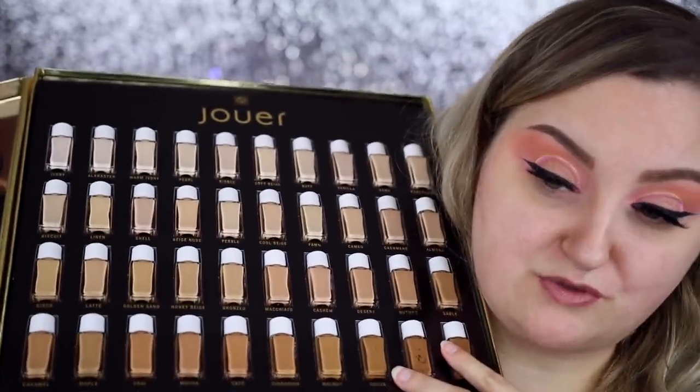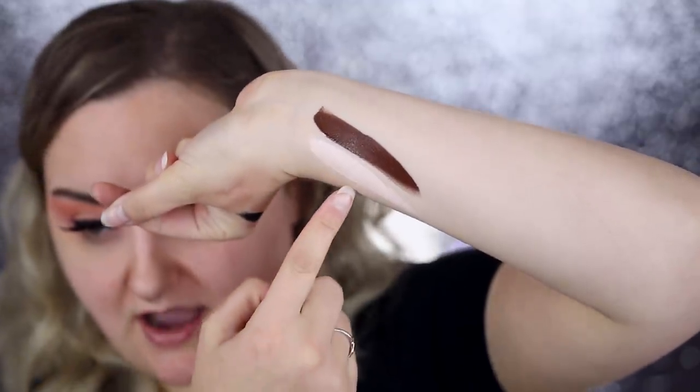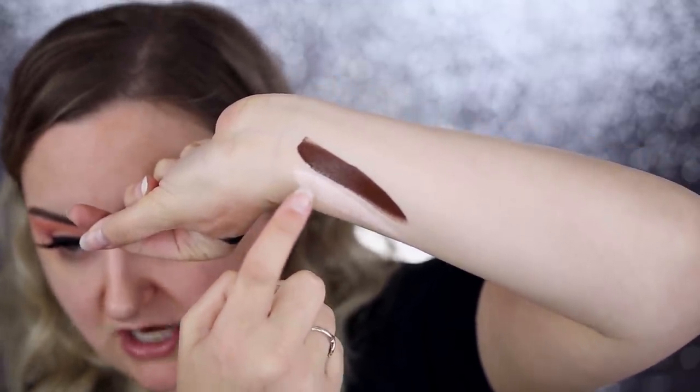I've never used this before. I've seen other people using it. I don't know if this amount of foundation is enough to cover my whole face, but I think it is. So I've got a ton of different shades I can choose from. I don't know exactly which one I want to go with, but I'm gonna just look at this little shade sheet that we've got here and figure it out. I'll do a little swatch of the lightest shade versus the deepest so you guys can see. Here we've got the lightest shade, Ivory, next to the deepest shade, Truffle.